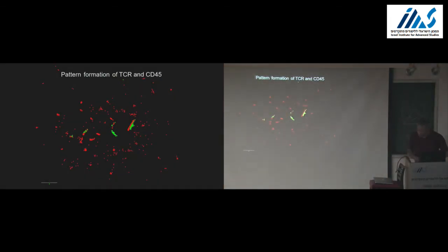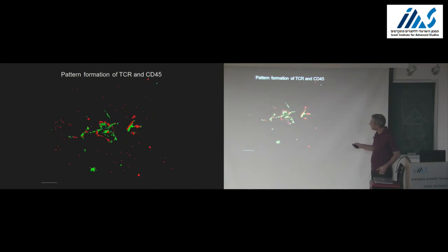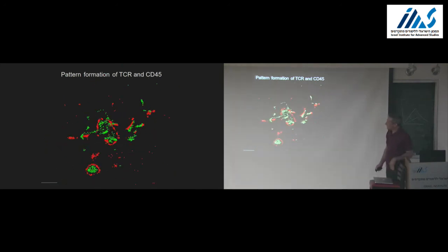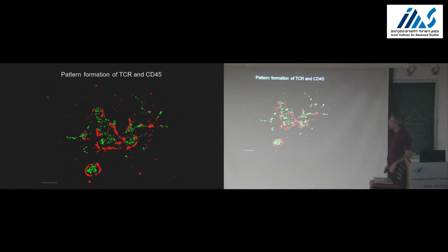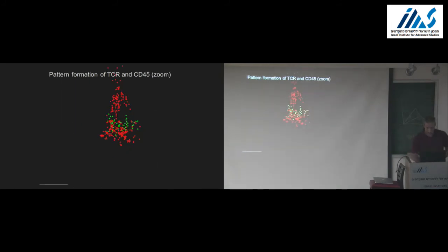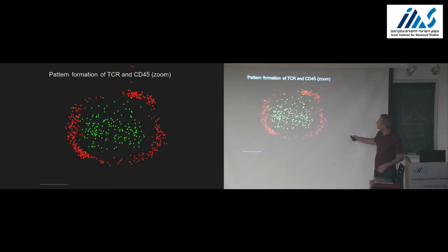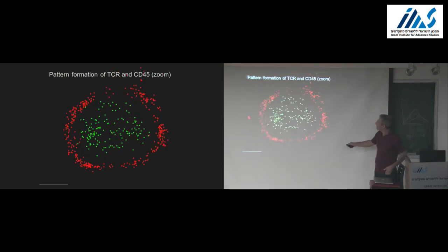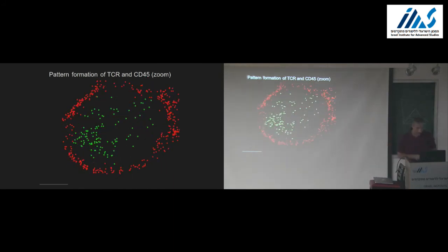So hopefully you can see, again, the movie. And what you see is CD45 in red, and TCR in green. And this is a cell that drops on a cover slip, and we label only or visualize only the plasma membrane. And you see that these receptors segregate from CD45. Let's look again on just a single contact, and this would be maybe 1 micron in size. And you see that they segregate. And also you see this dark zone between them. I'll get back to this in a minute.